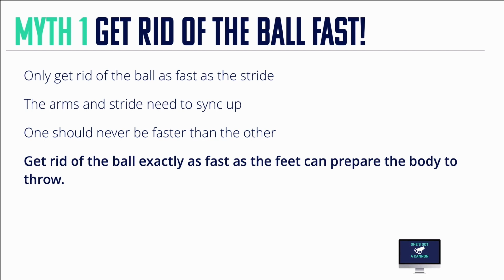Getting the ball up to that top position where you're holding the ball up in that L position, you don't get any points for getting up there faster than your front foot. Your stride foot's going to hit the ground. So the arm and stride need to sync up. One should never be faster than the other. We just need to get the arm into the throwing position, the cocked position, when we're ready to throw, and that's when the stride is complete.